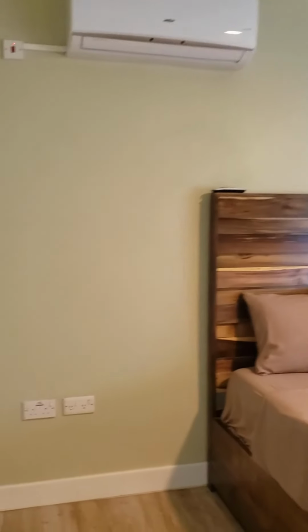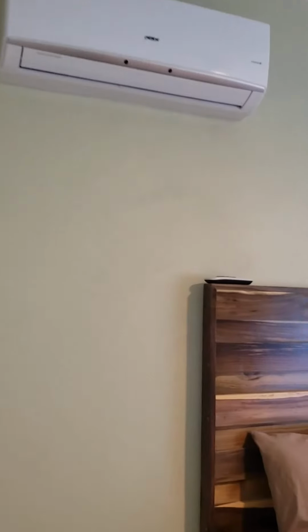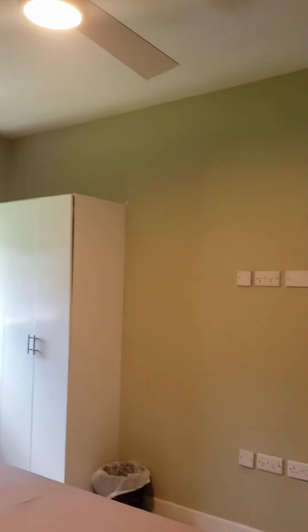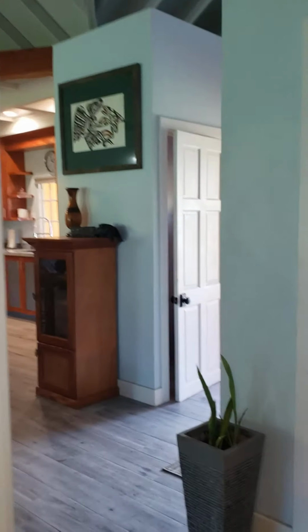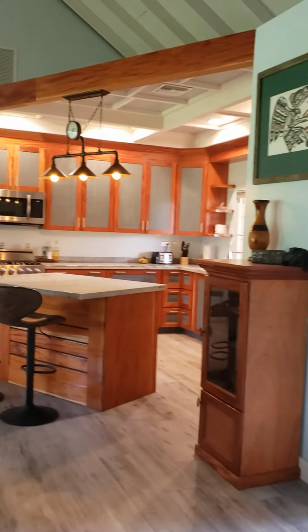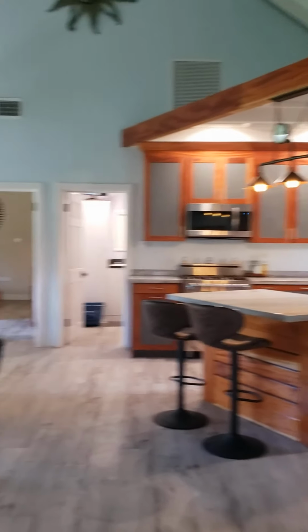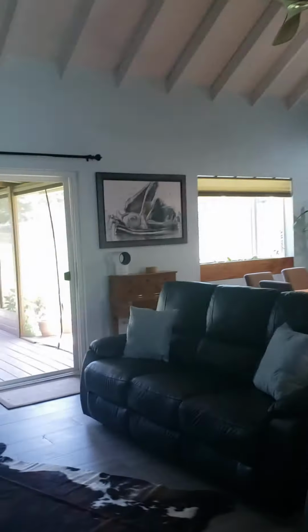This house is a great option for a young family, a professional, a single person who is just starting out. Just absolutely beautiful.